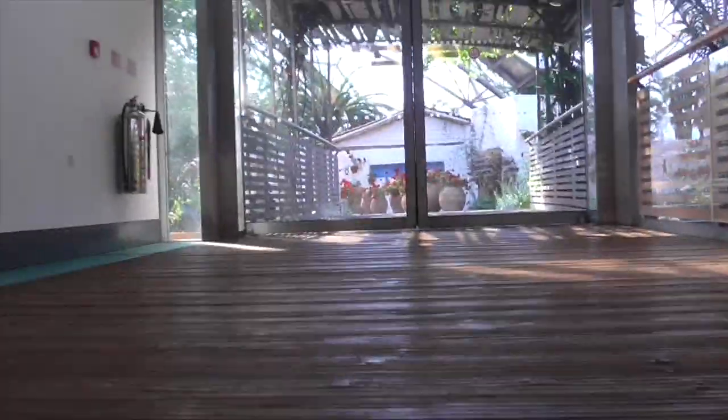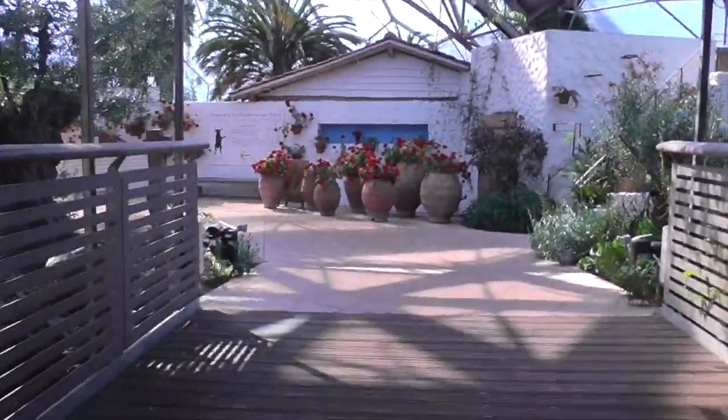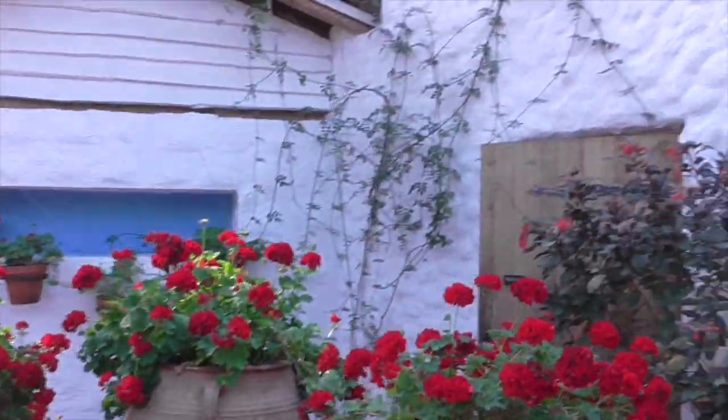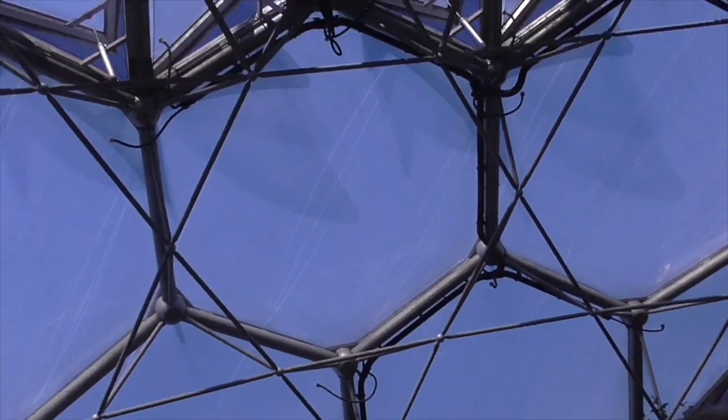It's gonna be really hot in here. It's gonna be really hot. Guys, it's gonna be cactuses. Look at this. We are in the big bubbles.